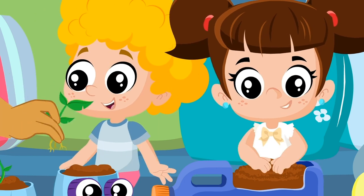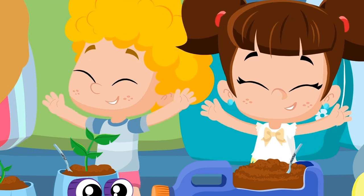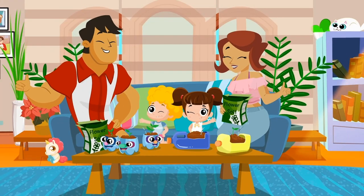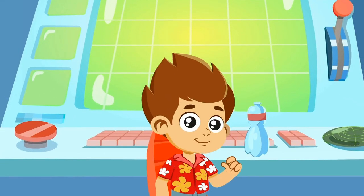There are lots of ways to reuse plastic objects, and I'm sure you can find a new one. Excellent, family. Let's save the environment together.